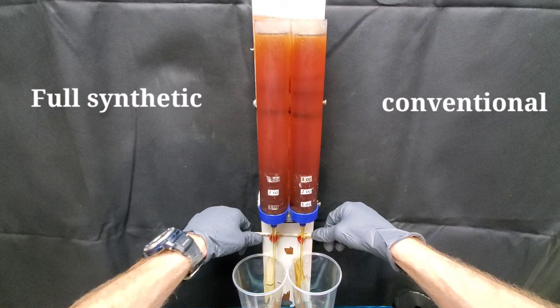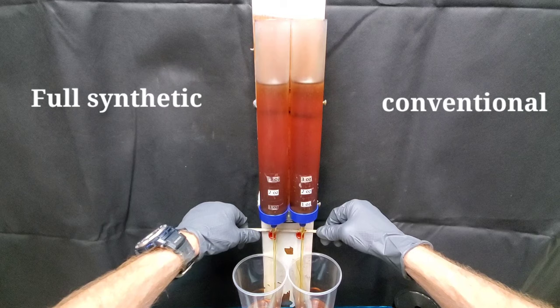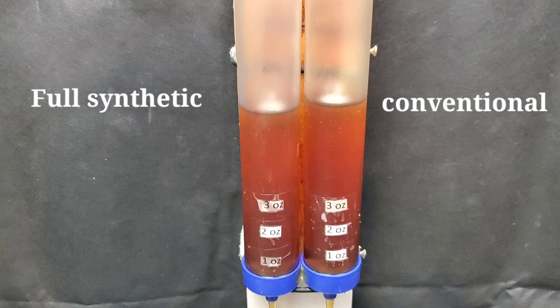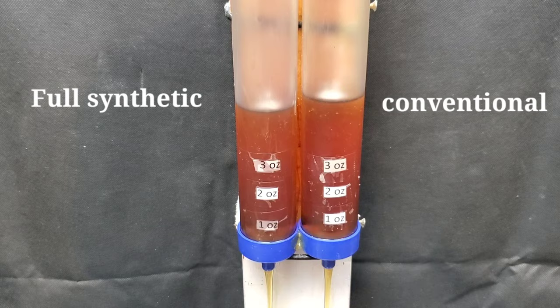Which engine oil will win? Guys, look, it's neck and neck. I can't believe how close this is. I'm not really sure about that price difference right now, guys, but it's not over yet. Can full synthetic pull out the victory?